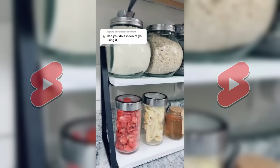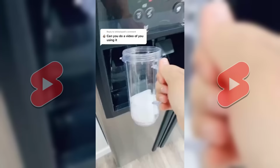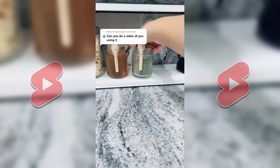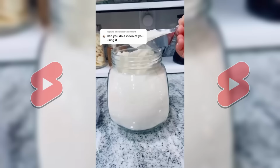Oh my God. I've gotten a lot of requests asking me to make a smoothie. So I'm gonna show you how to make my favorite breakfast smoothie. I'm gonna grab my magic bullet cup. This is the taller one. I just filled it a third of the way with ice. 2 scoops of the super greens powder, which is about a half a tablespoon. 1 scoop of protein powder.